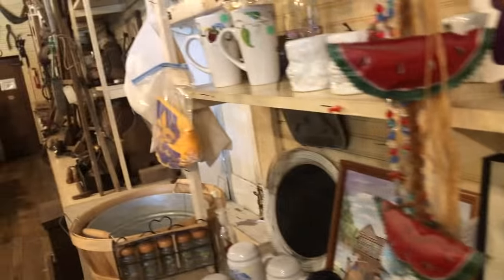This is a lot of history in this one spot. Oh, look at the old radio. My mama had one. Old canned goods, you gotta be kidding me. Look at the old canned goods. Oh my goodness. Anything you could think of is in here. An old heater. Ryan, you remember these, right? We had one of these in our house. This reminds me so much of my grandma's house, I promise you. Everything I'm looking at looks like my grandma's house.